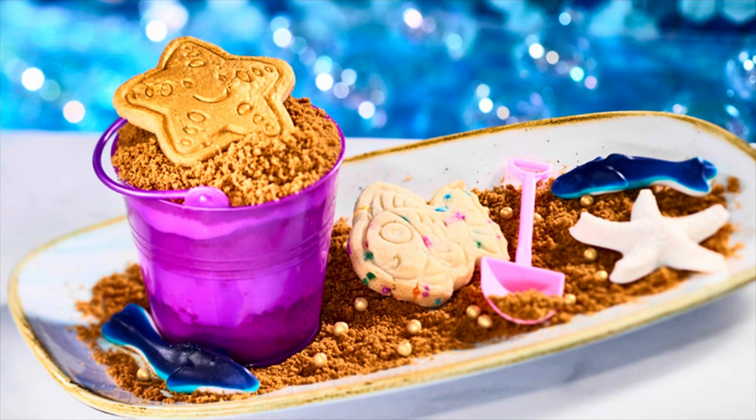This is the Landlubber's Snickerdoodle Loot, and it's perfect for young explorers, and it features a snickerdoodle cake served in a beach pail with cookie butter ganache surrounded by Biscoff sand and gummy sharks. Super cute. I'm definitely going to get that.